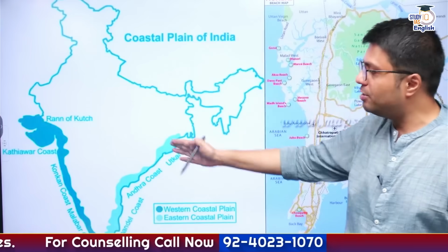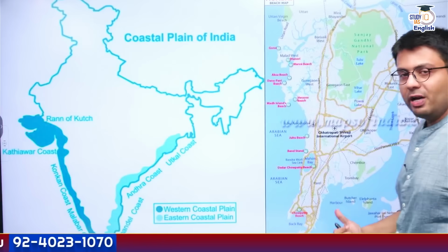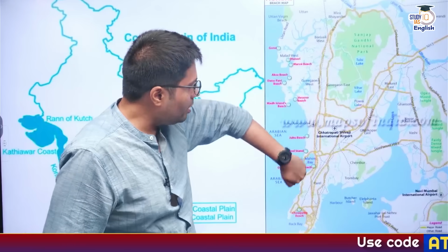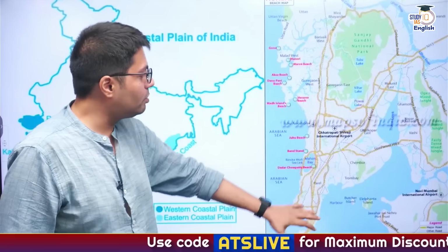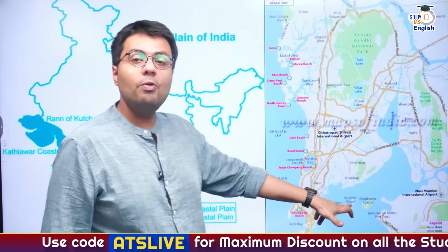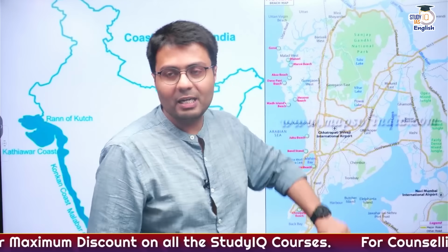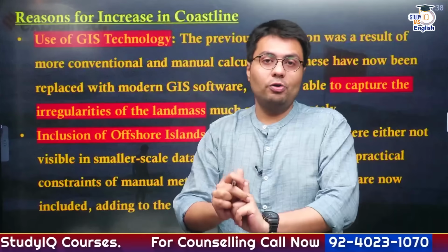From a zoomed out picture, you'll see that our coastlines are continuous, but when you zoom in, for example, on the coast of Mumbai, you'll see that this coastline is not exactly smooth, rather it is discontinuous, moving inside and outside, and it also includes many newer islands which you are able to capture once you have a better resolution camera, right? So these are the factors that have played an important role.